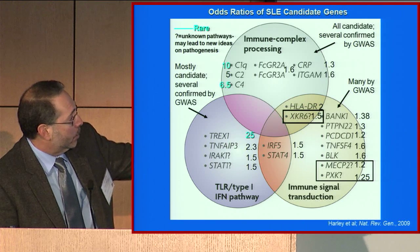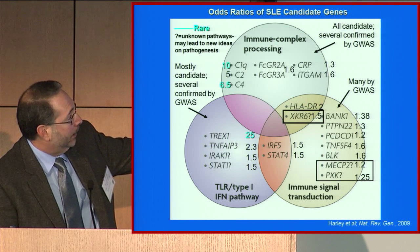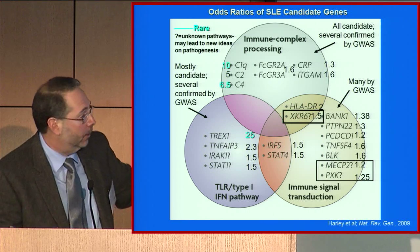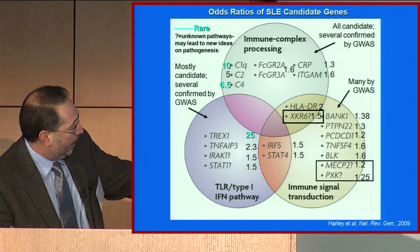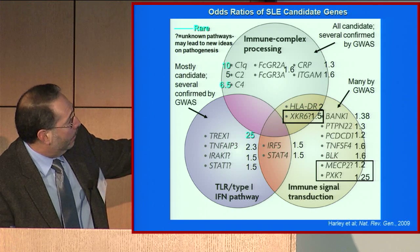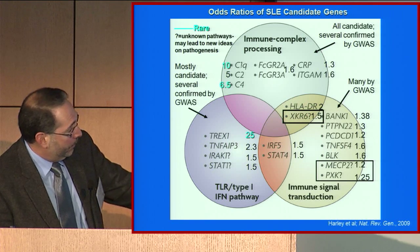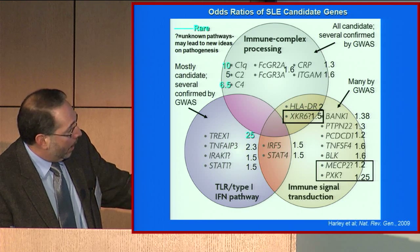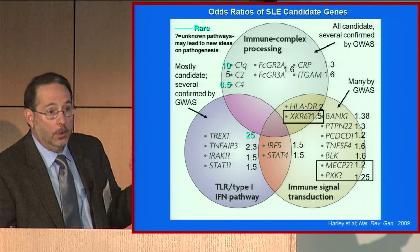So for immune complex processing genes like complement or FC receptor genes, all of these that were found on GWAS were actually candidate genes that we had looked at, not we personally, but we in the group of the lupus community had looked at in the past. Similarly, here's the toll-like receptor type 1 interferon pathway. And again, most of these were candidate genes that were confirmed later on by GWAS. Now, in some of the immune signal transduction genes, these are discovered new genes that are being looked at now in lupus and lupus nephritis that were discovered by GWAS.